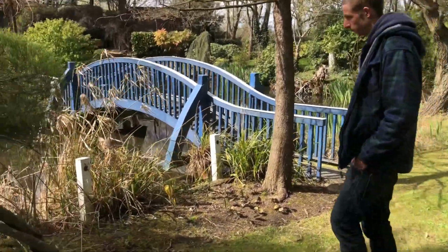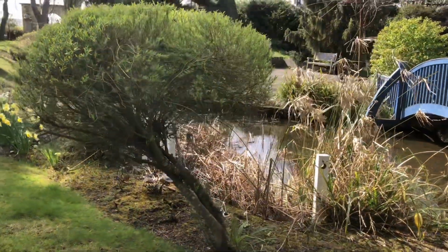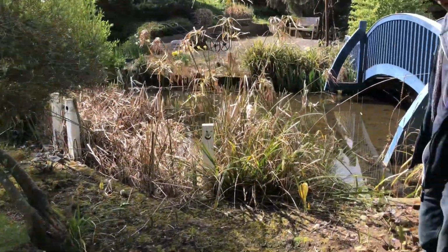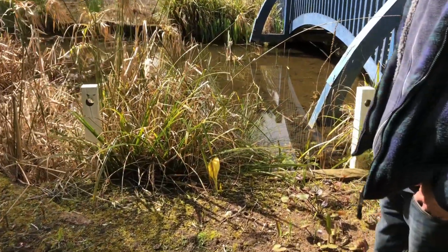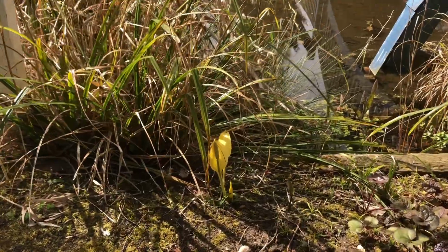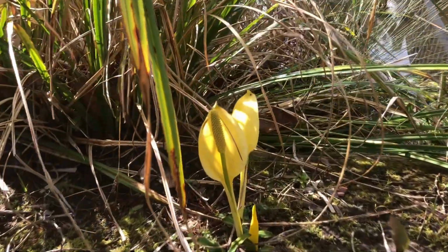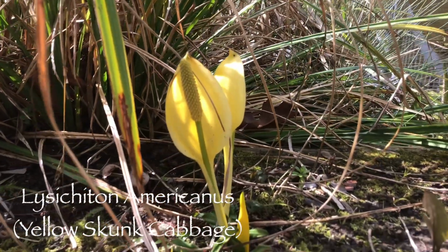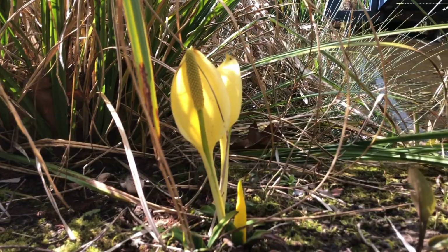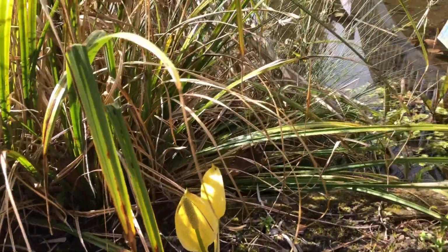One thing probably worth noting on these marginal beds here, although they look quite dull and barren, like I said, is this yellow flower down here, something unusual. You don't see this in every garden. And that's a skunk cabbage, that. I don't actually know the Latin name of it, but I'll put it in an annotation. Yeah, we've got these dotted round all the ponds here. They sort of self-seed and pop up where they want.